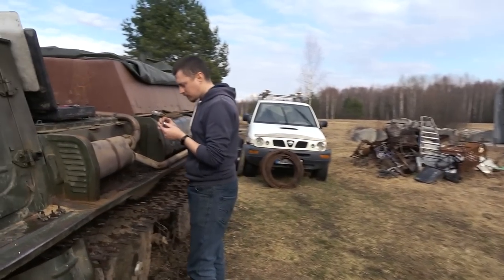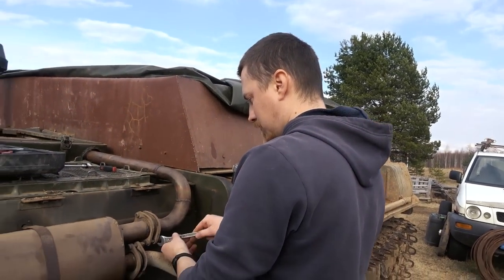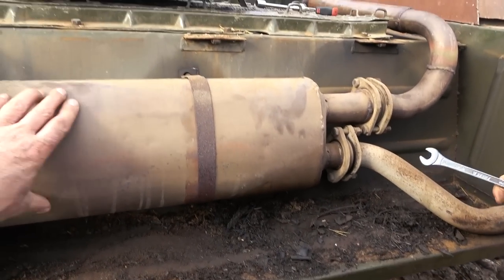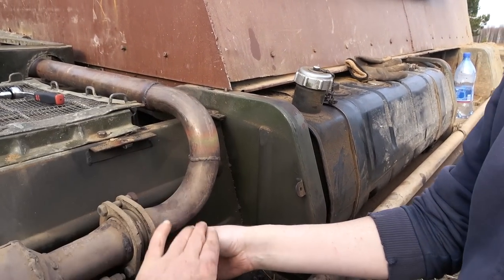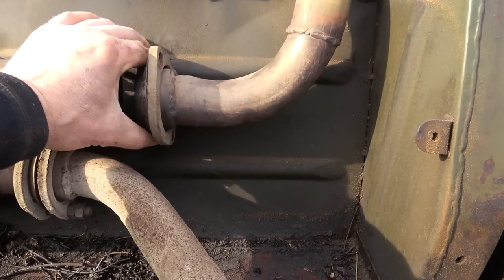Alright guys, so I actually found out something funny, and one of the tank team, our buddy, has arrived. I found out we actually have a muffler here. We always thought it was just going straight through here and out, but no. And this makes things even worse, actually, when it comes to the power anyway. So we disconnected the little muffler here.